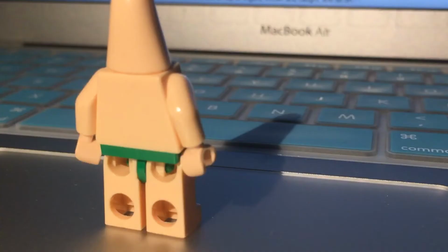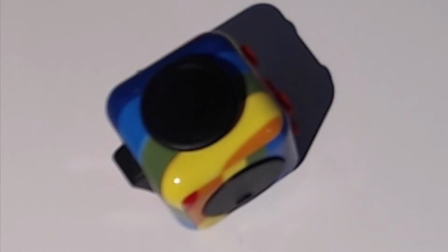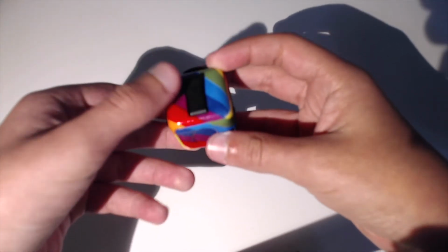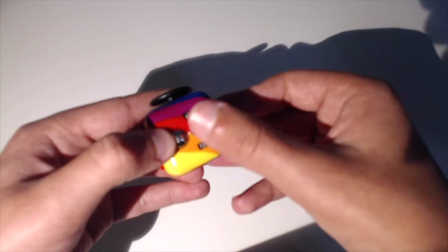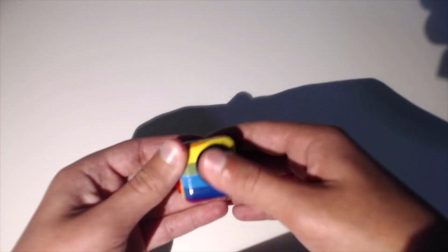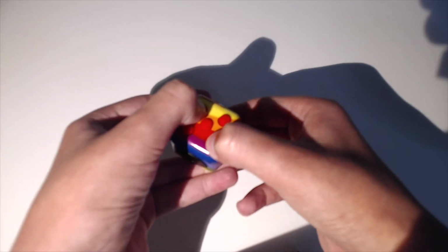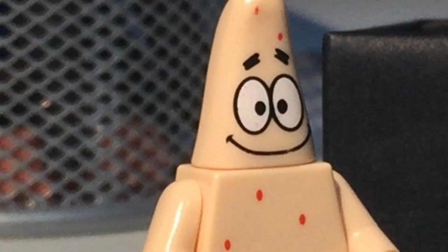Well, it says here, the Fidget Cube is a small handheld device. It has sensory tools on all sides, a rocker switch, gears, a rolling ball, a small joystick, a spinning disc, a rubbing stone, and 5 buttons. And I guess that's about it.